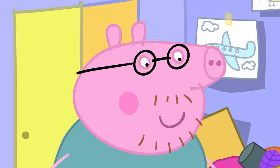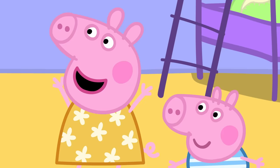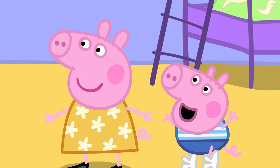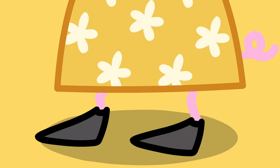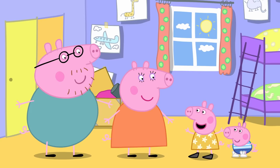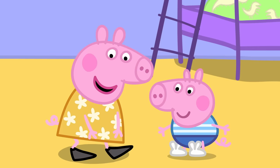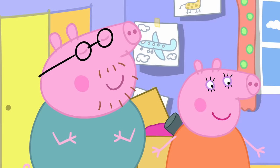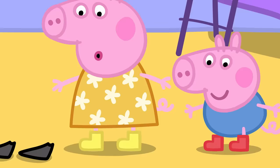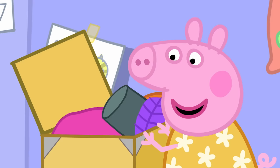That's much better. Now you also need to choose the right clothes for what you're going to do today. We're going to playgroup. But first, we want to jump in muddy puddles. Puddles! Oh dear, Peppa and George aren't wearing the right shoes for jumping in muddy puddles. Do you think you should wear boots instead? I think we should wear boots instead. Splendid idea. Lovely. Are we ready to go? Almost. I just want to try on a few more things.